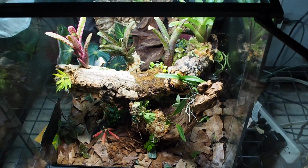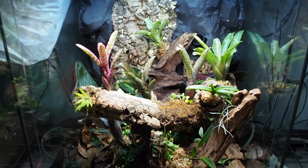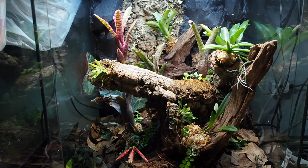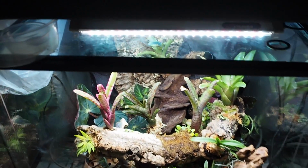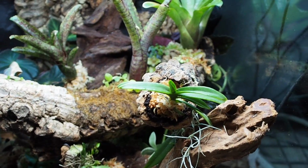And that is this tank that I finally finished. This is the Drylock Tank that I've been working on for like 3 months. With school and everything, I couldn't really work on it for quite some time. But it is done now.